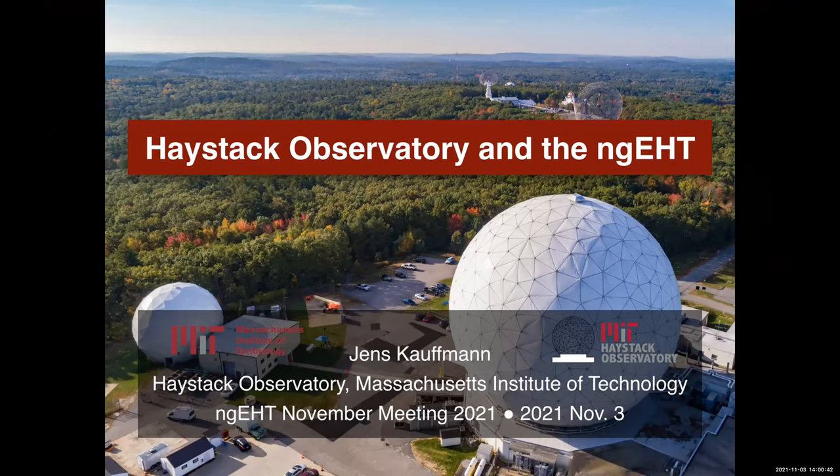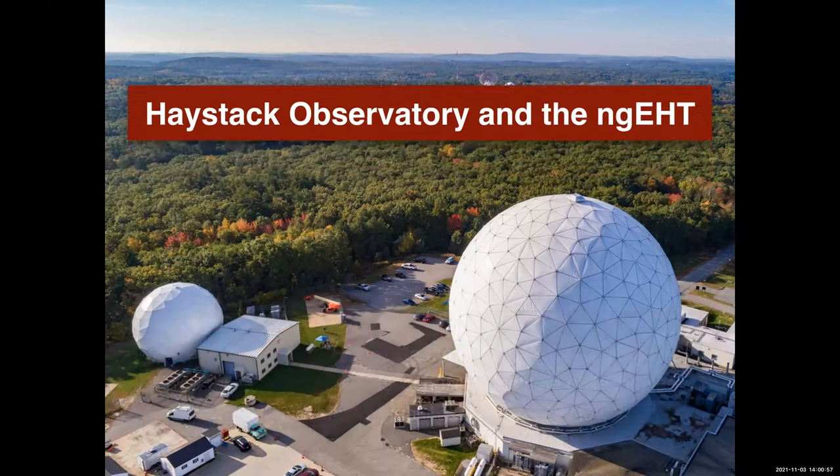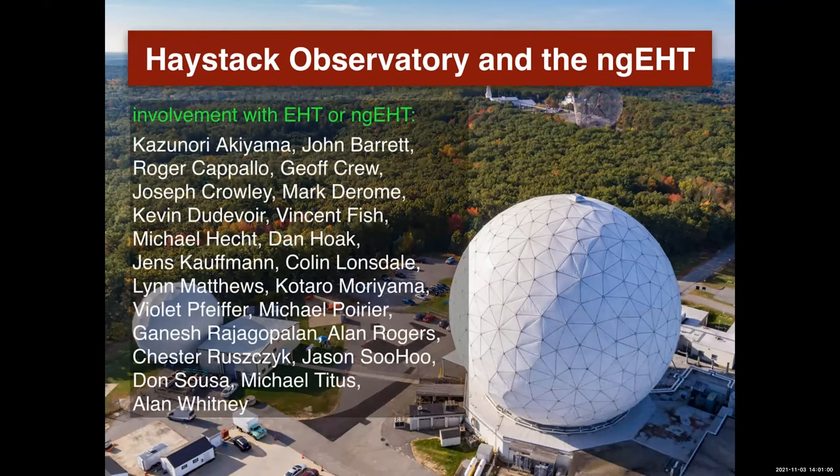You sound so good. I'm Jens Kauffmann. I'm at Haystack Observatory. I'll talk about the potential role of Haystack in the EHT or ngEHT. I should make clear here that I'm, of course, supported and have a lot of material here from a lot of people at Haystack. It was impossible to sort out who contributes to what here. So just a reminder that there are plenty of people who are contributing to the work described here.